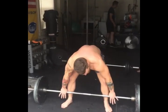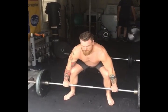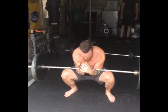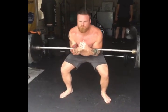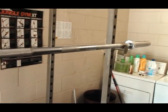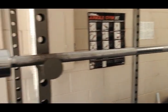One of the first things I did when I moved into this garage is I picked up a new barbell. This is just a standard Olympic barbell. I picked it up at Play It Again Sports for only $75, although I'm sure with the increased demand for barbells, that price is probably much higher now.